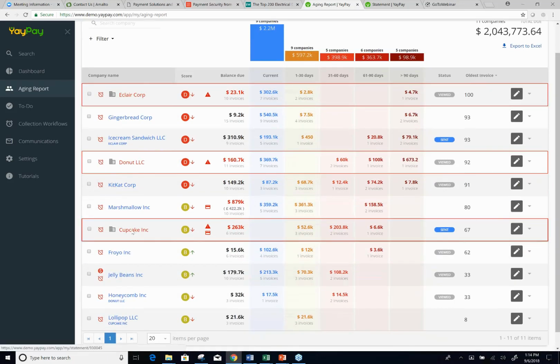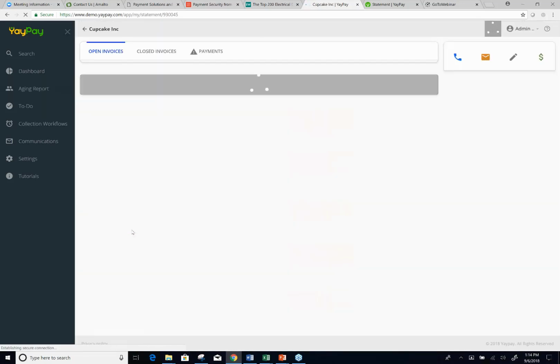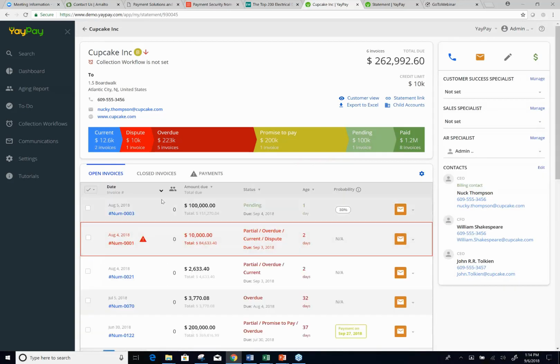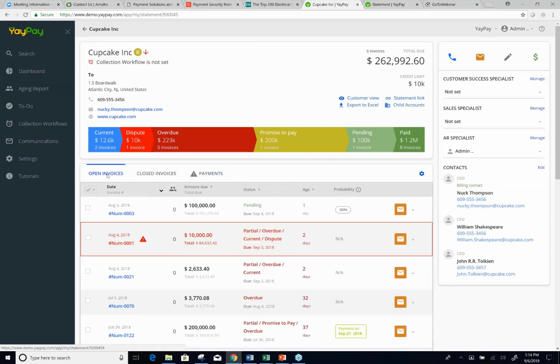And as we drill into, let's say, these accounts, this is, again, live information that is coming over from the Acumatica system that is being pushed over as a part of this push and pull of information that we have from the source system. These give you all of the open invoices, the closed invoices, and payments that have been made to those invoices over the lifetime of the customer.